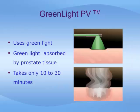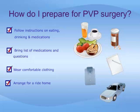The high-powered laser used to vaporize the prostate tissue is called the Green Light PV laser system. Green light is absorbed well by the red pigmented prostate tissue. The entire green light PVP procedure takes only about 10 to 30 minutes to perform, depending on the size of the prostate. There are a few things that you can do to prepare for the PVP procedure.